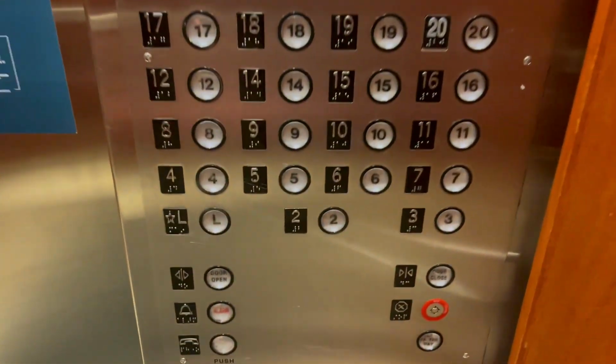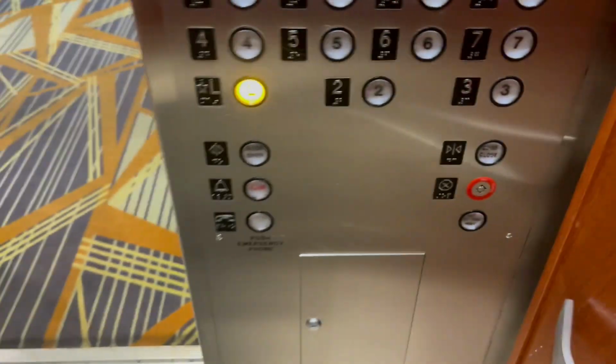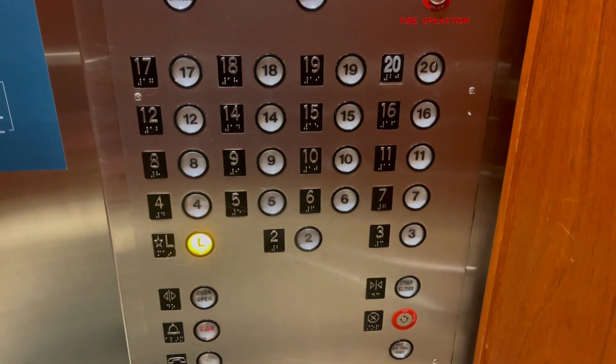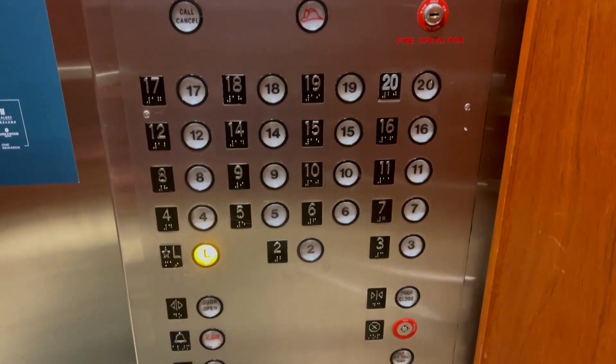We're at 20. Now let's go back down to the lobby and we'll end there. I don't know what brand this used to be before Schindler modernized this. I believe either Westinghouse or something. I don't know though. These travel, I believe, 350 to 500 feet a minute. These are your EPCO circle line fixtures.